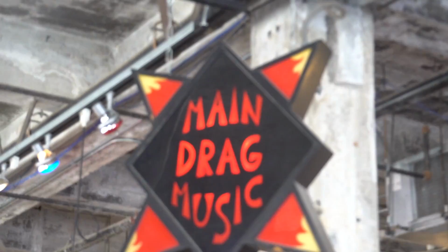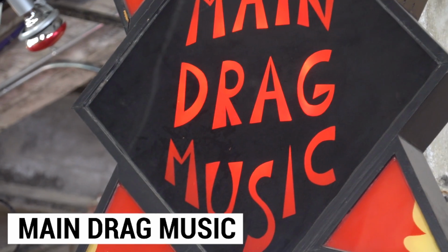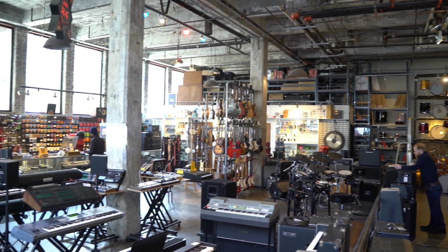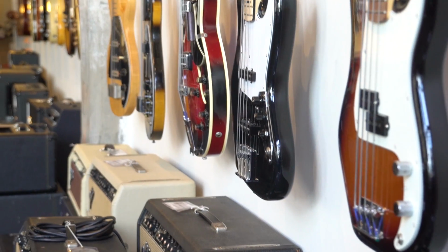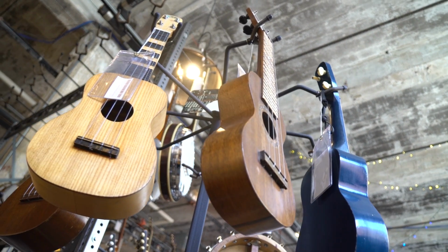Next, just down from NITEHAWK Cinema, we're gonna head to a place called Main Drag Music. Now, practically, if you're a tourist, this might not be the best recommendation for you to come visit because you're probably not gonna be buying tons of vintage old musical instruments, but that's what this place is. It is probably the most hipstery store in Williamsburg that I've seen. I love the vibe in there.